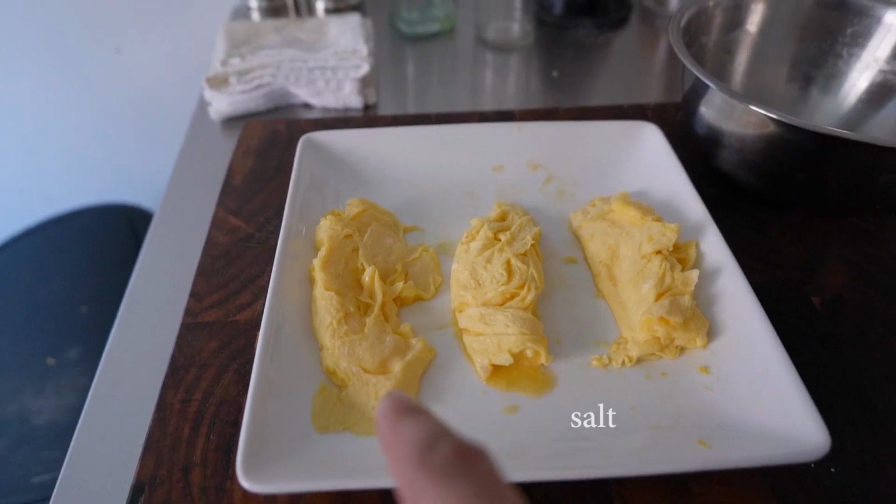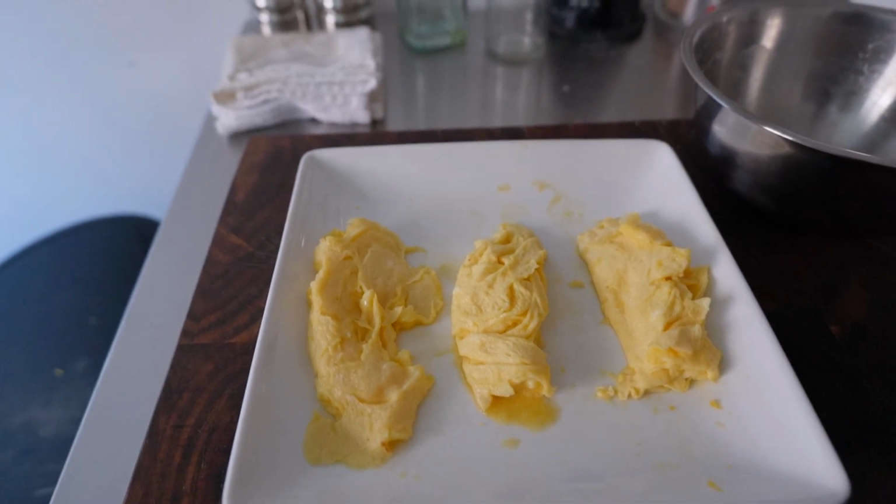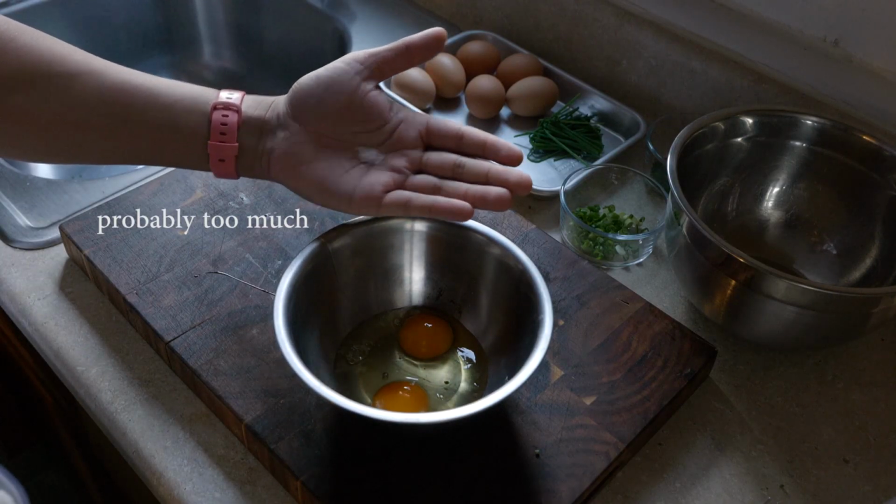We have 1/16 of a teaspoon, 1/8 of a teaspoon, and no salt at all. Now, here was a surprise. Salt adds richness, which I actually found to be undesirable. It pains me to say this because I love salt, but you want to use a little bit of salt, not a lot, like very little, like 1/32 of a teaspoon per egg or less. You should be able to count the grains of salt in your hand per egg.